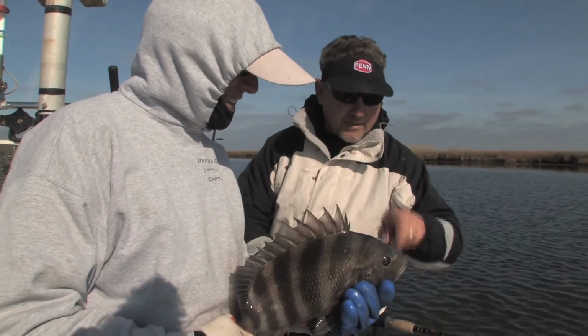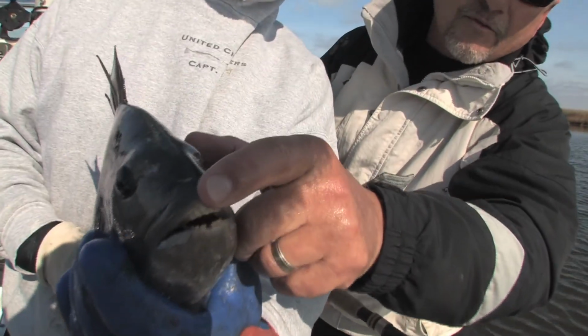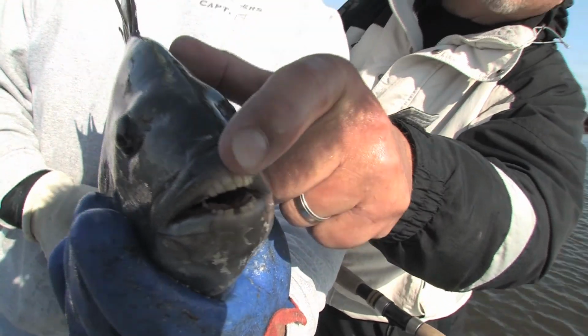Here's one more for you. Put that thing right at the camera there. If you get those teeth just right, you got a few people in Lake Pontchartrain calling Jimmy Carter fish because that looks just like old Jimmy Carter's chops right there.